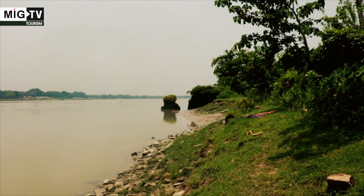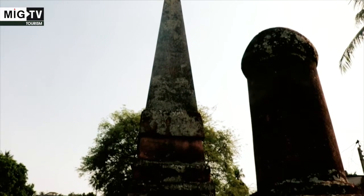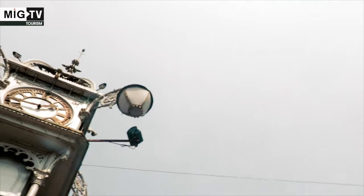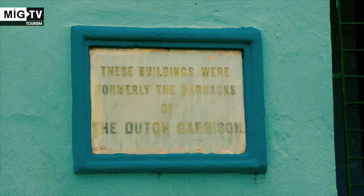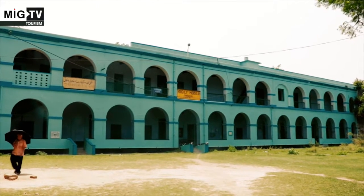Chuchura, often called the Holland on the Ganges, was one of the richest Dutch settlements in India. An iconic landmark is the 19th century Gothic tower imported by the British in memory of King Edward VII. The current Hooghly Madrasa used to be the barracks for the Dutch.